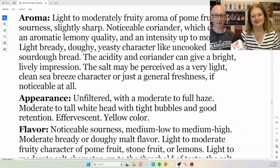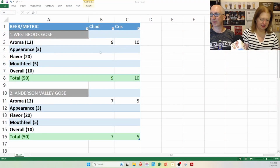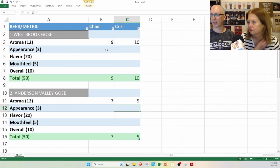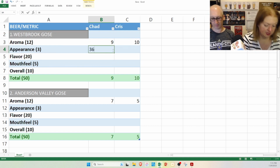All right, let's check the specs on appearance. Unfiltered with a moderate to full haze. Moderate to tall white head with tight bubbles and good retention. Effervescent yellow color. I think both of these hit that pretty much exactly. I might penalize Anderson Valley for not being quite as effervescent. What do you think? I'll definitely give a 3 for the Westbrook. I'll give a 3 for the Westbrook as well.